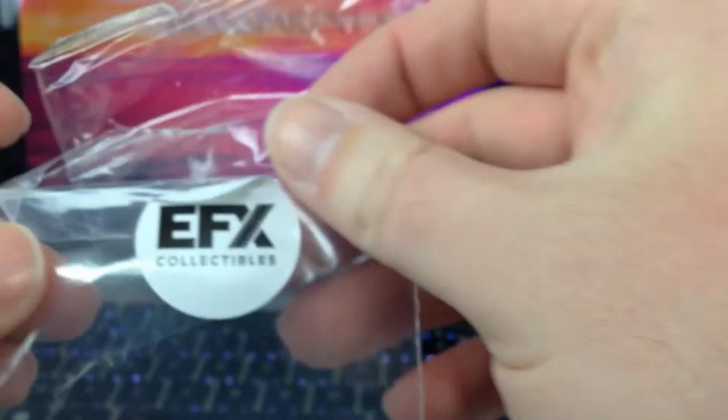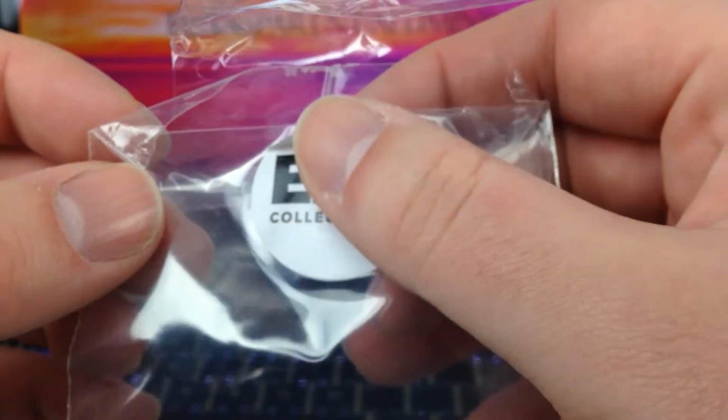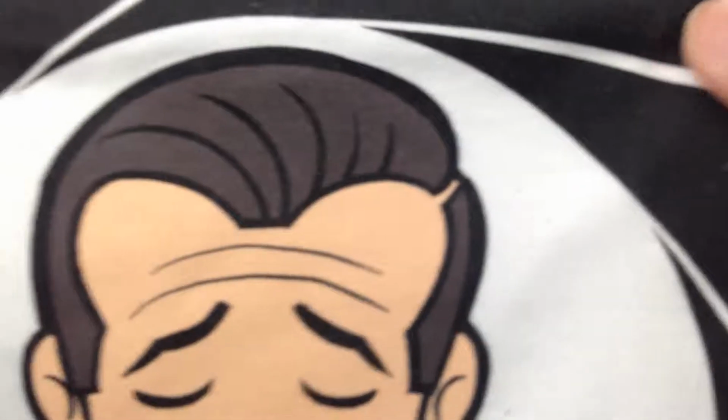And that of course came from EFX, who have the worst customer service imaginable. They never pick up their phones and they never respond to emails. Part of my Captain America shield, the mounting brackets arrived broken. I said they were going to replace it, and then they started ignoring me. But anyway, let's move on.